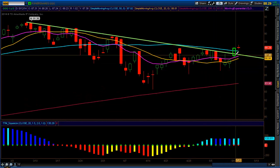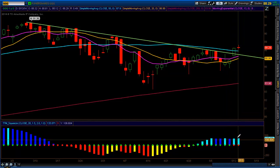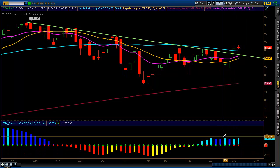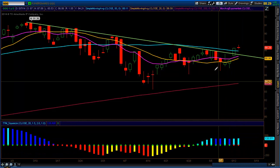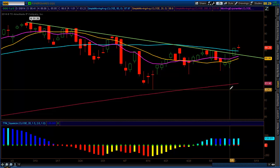Now, on top of the mini breakout and double close above the 50, we also have a squeeze setting up, and a squeeze is a very interesting type of play. What that means is that the volatility is kind of low, and we're looking for the squeeze to fire long. That means the volatility would be picking up, and at this point, it looks like that volatility is going to be picking up to the upside.